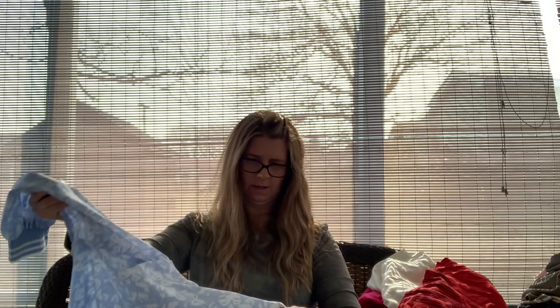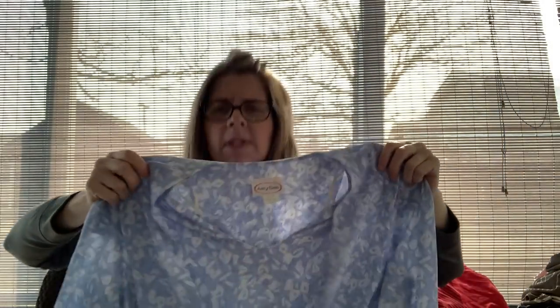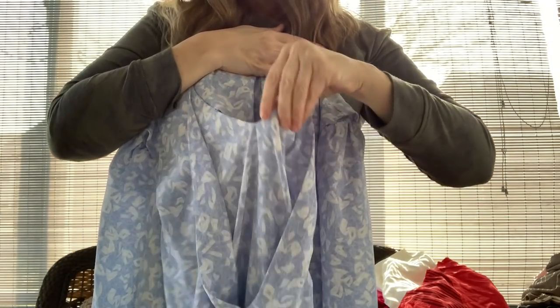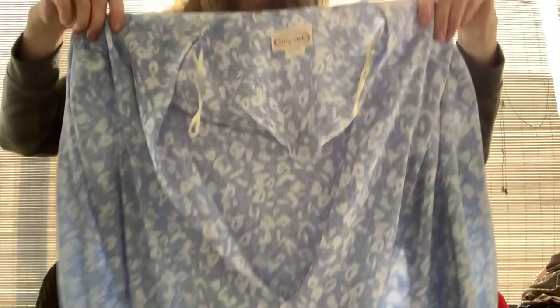All right, then we have Amy Deb. This is kind of an interesting top, definitely vintage. I don't know if you can see, but it's got like this deep V, but it's also got this fabric underneath. Here's the tag. Amy Deb. And then it's got like a sweatshirt kind of cuff to it and bottom. I don't know. I mean, that's kind of neat. I might see if I can sell that one.